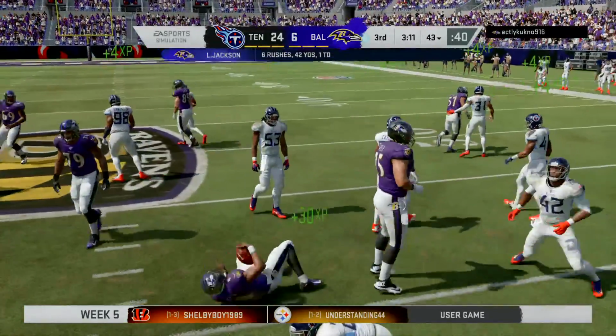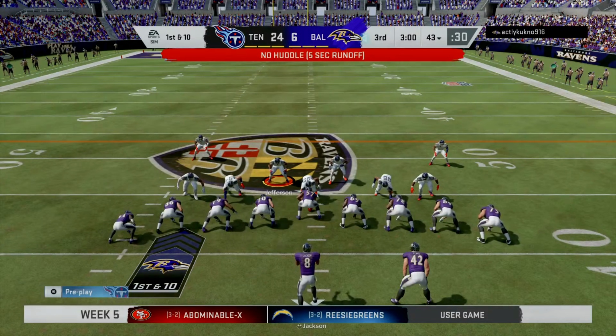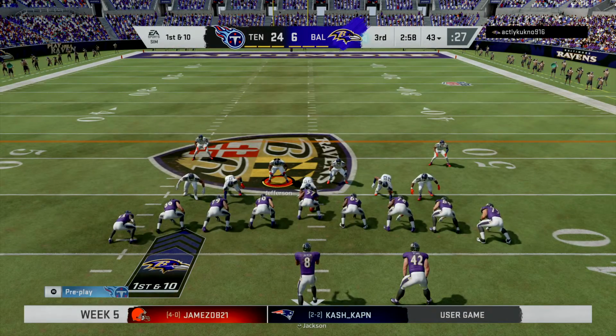And he's taken down at the 43, but not before picking up the first. He'll grab 3 yards on the play, taking it himself for the first down.